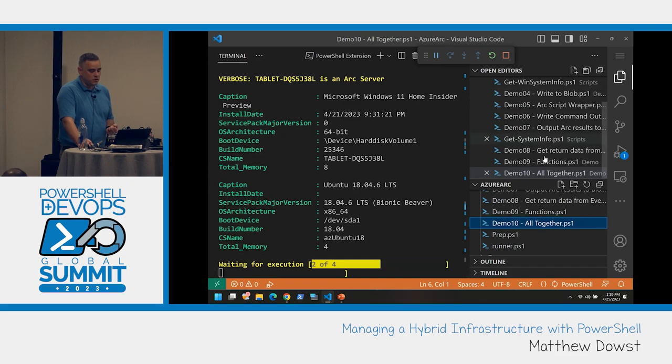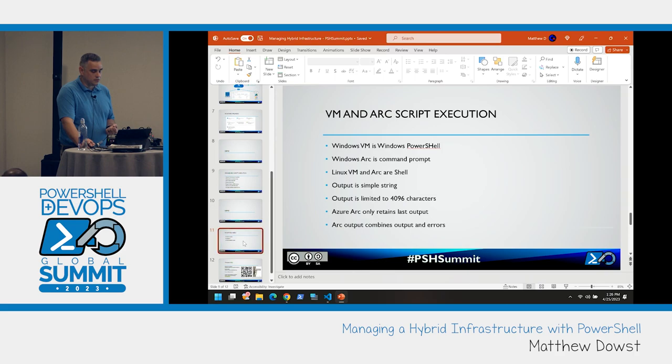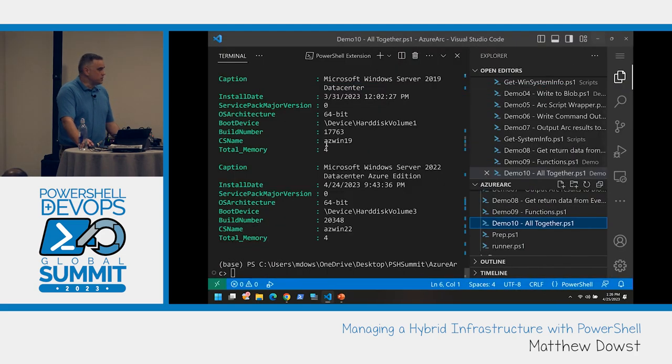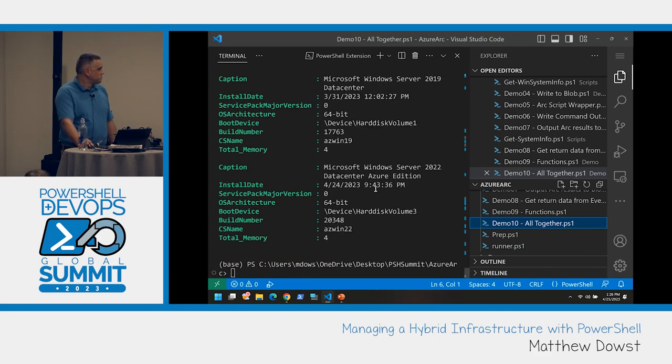Super simple to do. All I had to do to get this to work is have the Arc agent installed, run PowerShell 7, and have an Azure storage account. Like I said, we actually already run across every single machine in there. So see, we got all that data back from every single machine.